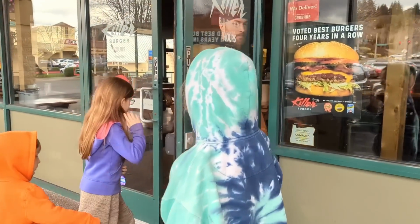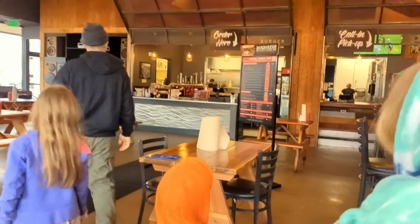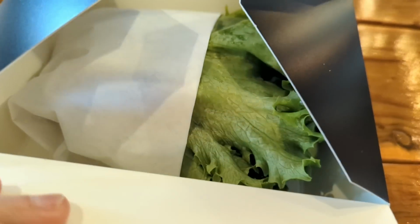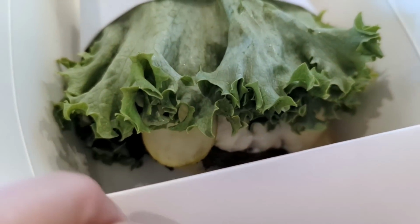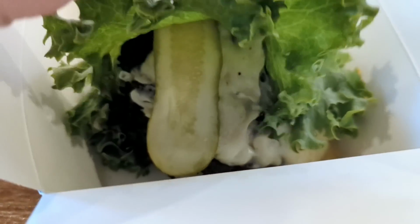Killer Burger for lunch. On this side, you do not. No, there's no pickles. I didn't make it. Blue cheese bacon burger.